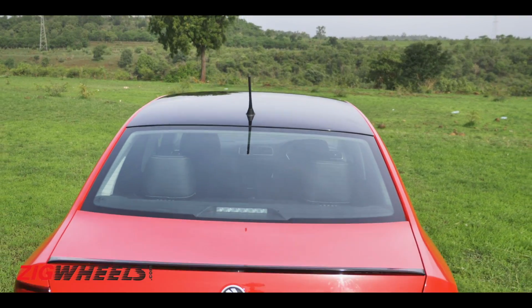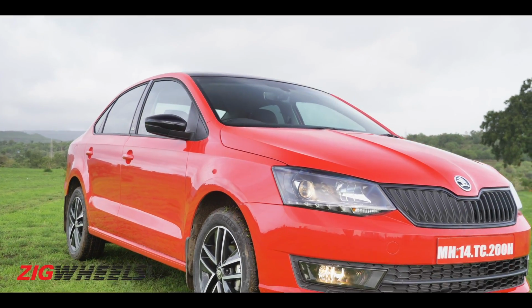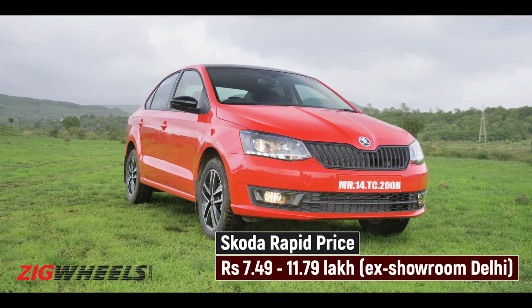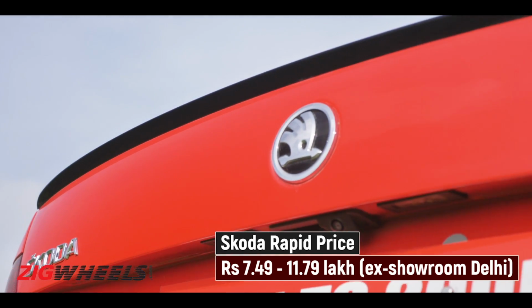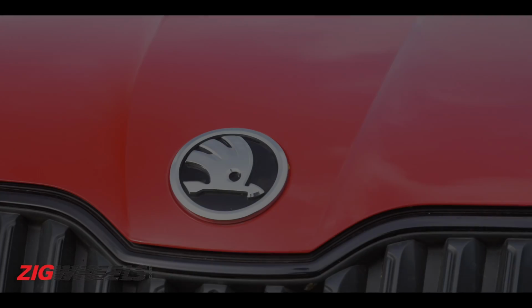In terms of safety, there are 2 airbags as standard with ABS and rear parking sensors. The style variant gets 2 additional side airbags and seatbelt pretensioners. The Rapid is priced between 7.49 and 11.79 lakh for this Monte Carlo edition, but the style variant, which is 30,000 less at 11.49 lakh, is the better spec variant.